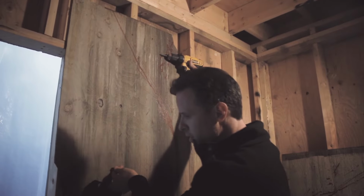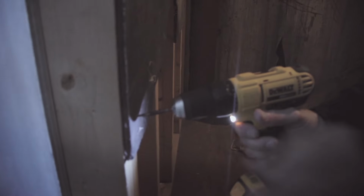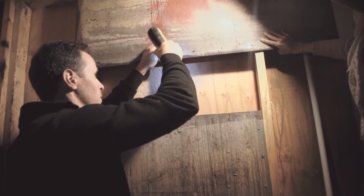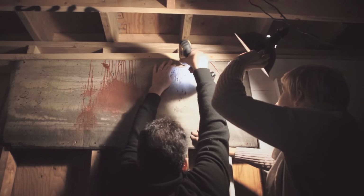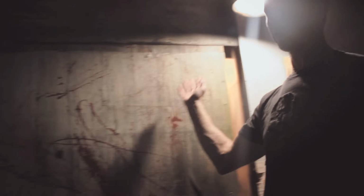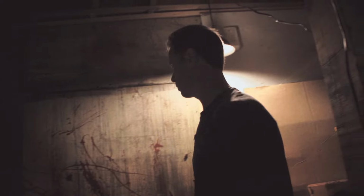I'm going to try and focus on getting these walls more or less covered. This way, the first thing when people walk in here, besides the props and everything else, is they'll see a blood-splattered wall, an old smashed, wrecked-looking wall. We'll probably paint in here a darker color so it doesn't look so new. We'll just camouflage the entire place.